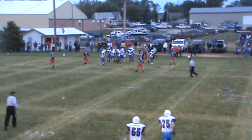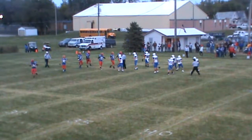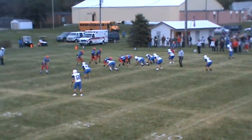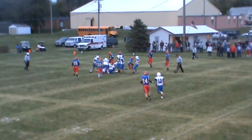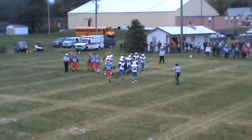And a flag comes flying at the end of the play. Penalty was against the Patriots, so it takes it back to about the 22-yard line. Quick hit on the Chaplin, and he goes nowhere. In fact, he's going to lose a yard on that one.